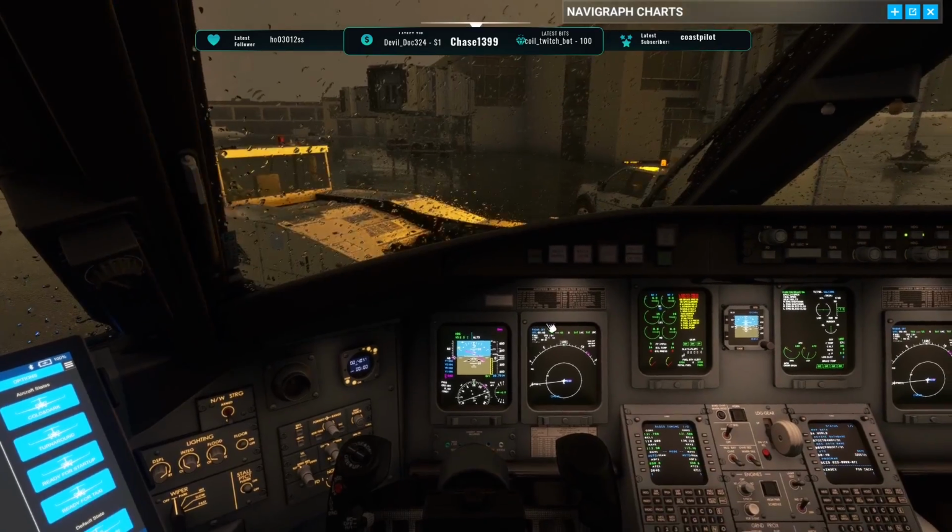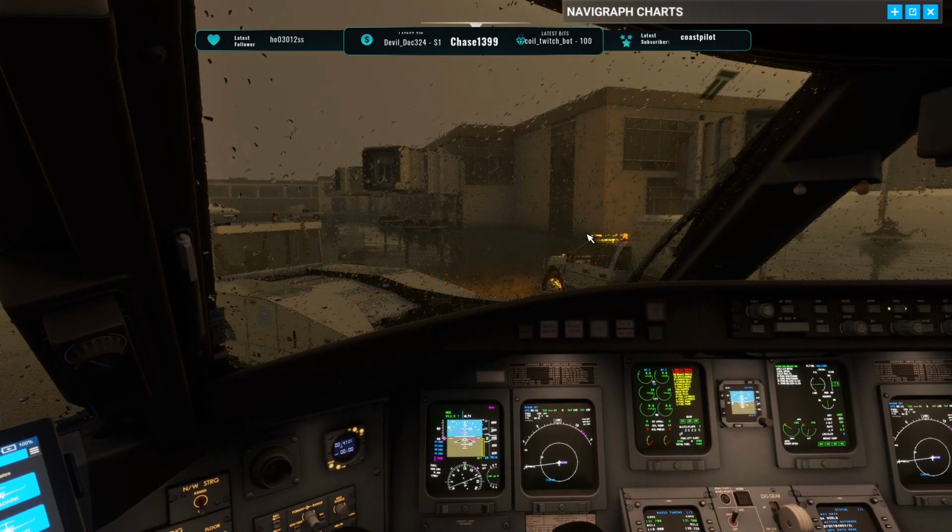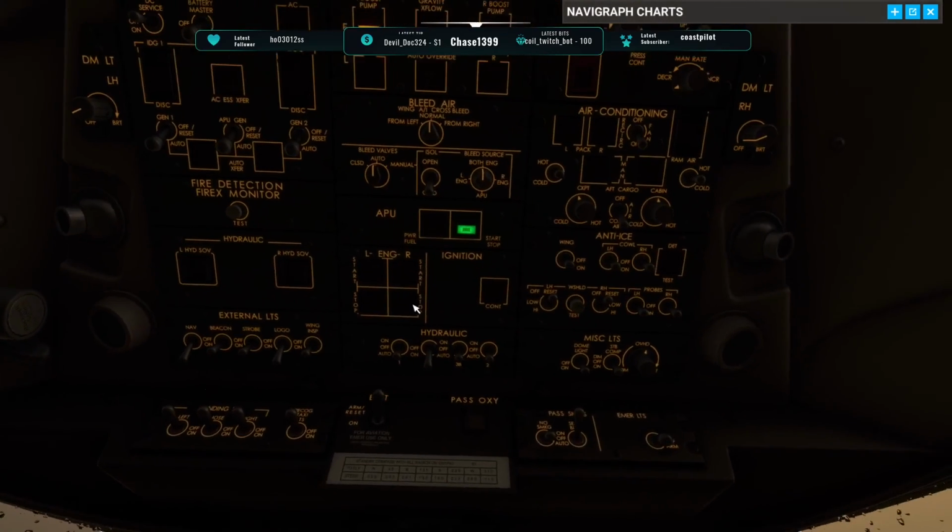907 Father Hotel, Grand Junction Tower. Make straight in runway 29R, clear to land. Straight in 29R, clear to land, Father Hotel.